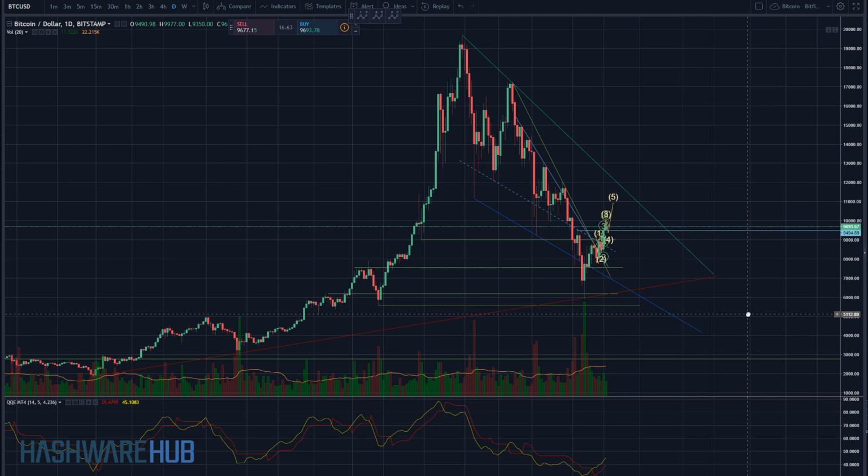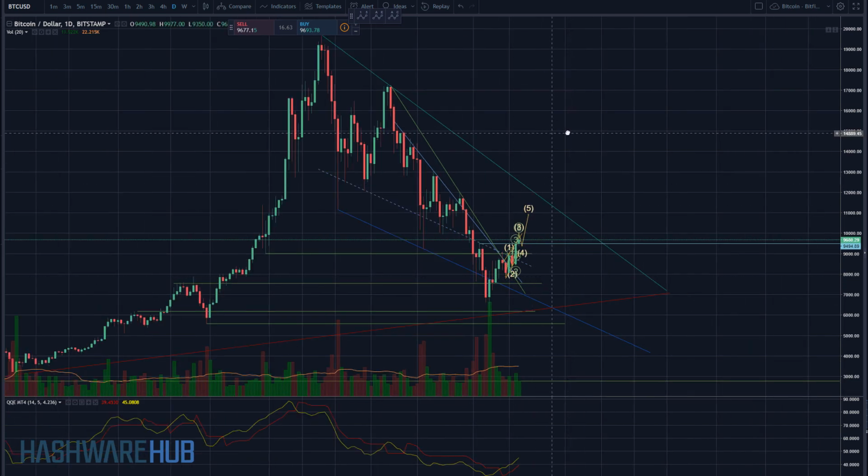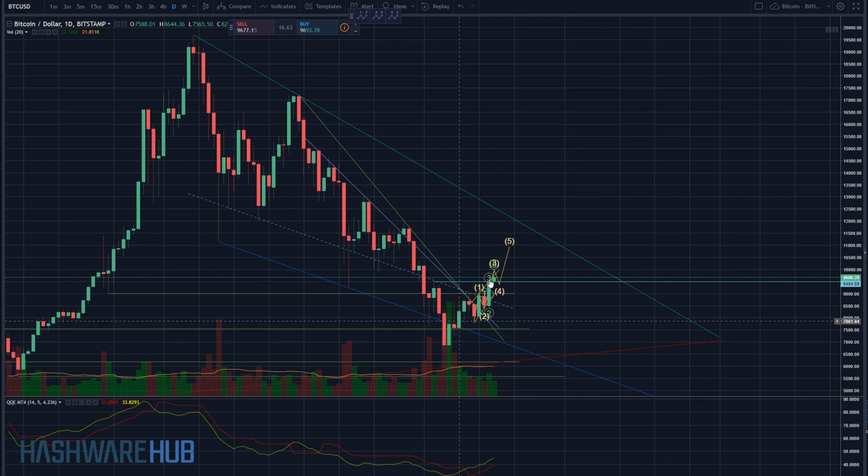So let's get right into it here. This is Bitcoin on a daily basis, and if you can look past this noise right here of trend lines and Elliott waves that I plotted, you can see that we've decisively broke above not only this descending wedge here, but also this bottom resistance line or trend line. So it looks like we're off and running.